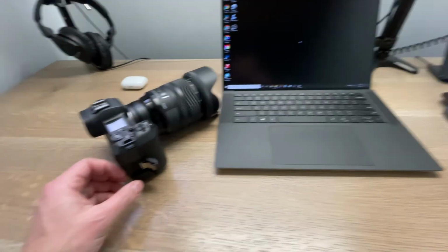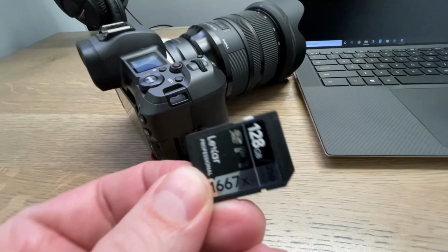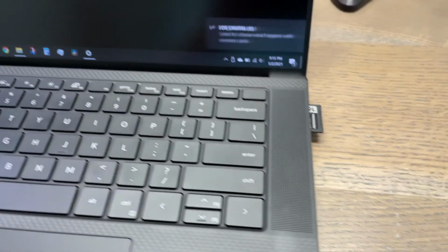Full-size SD card reader. I imagine most people don't use their SD card reader that much. Maybe they do, but if you're using a real camera, then a full-size SD card reader is huge because most cameras take SD cards today. This is a UHS 2 card reader, so it runs really fast.